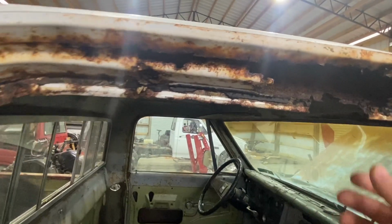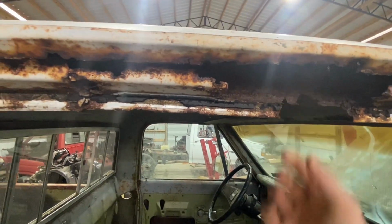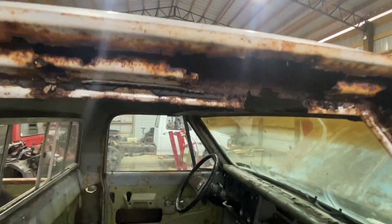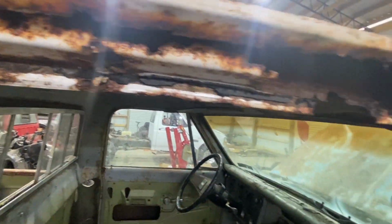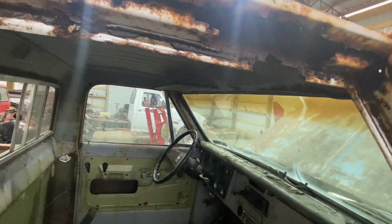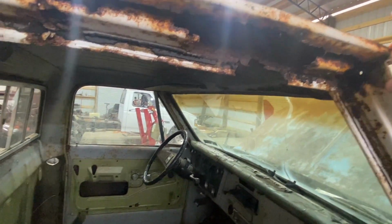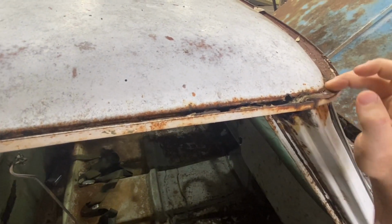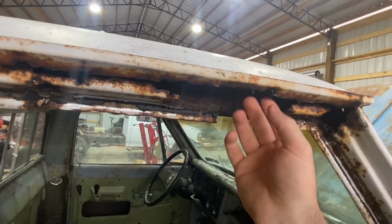But this is the area that's going to be the scariest for me, at least. I'm probably going to have to cut open the roof to be able to get in here and replace the drip rails. These trucks are notorious for the body filler up in the drip rails leaking, and then you get moisture inside, and then, well, this happens.